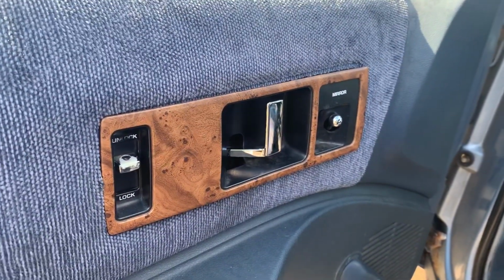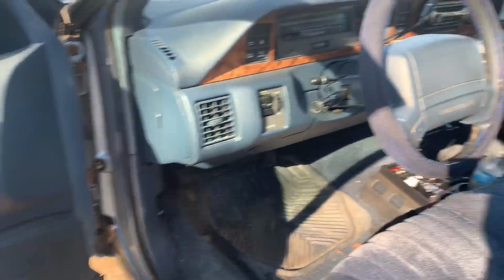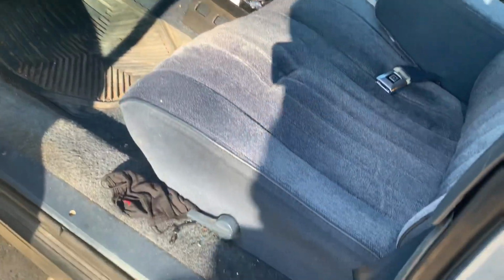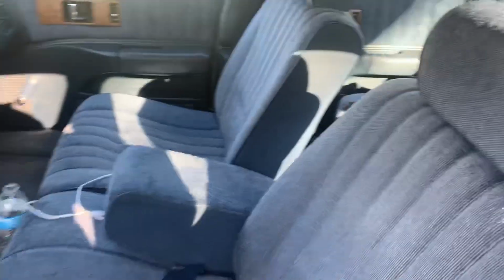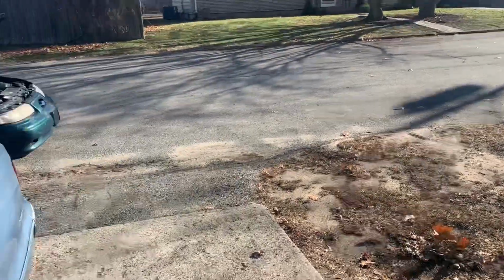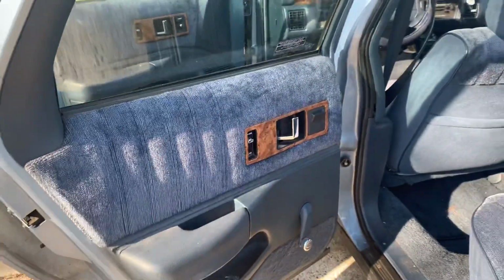And no power door locks. No power door locks. No electric seats, no electric mirrors, no rear trunk release. You can't even go in there and unlock it. You have to go like this. Right? Yeah, like old school. I can't even, there it is. Look at that, the manual windows right here in the back. That's neat.